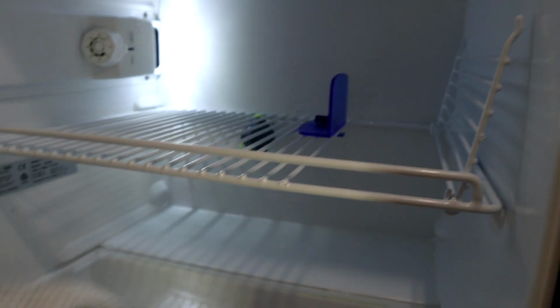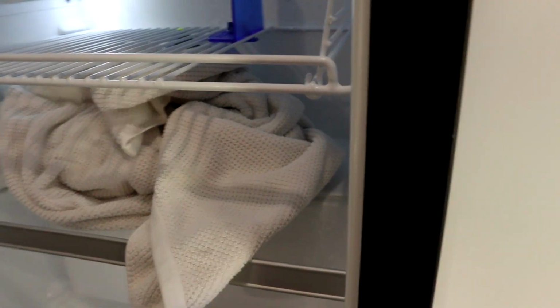That does come out, but I'm not going to get it out. We can clean it without taking it out. Yeah. So let's take care of that. I got a few more things in here that we want to take out.